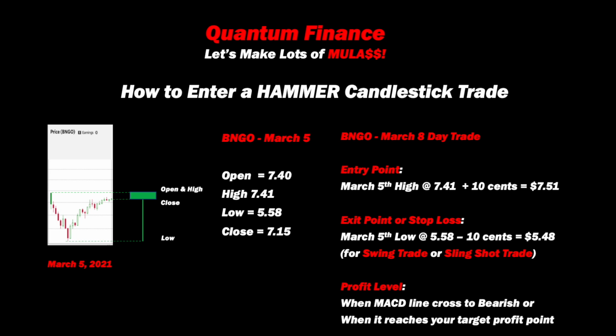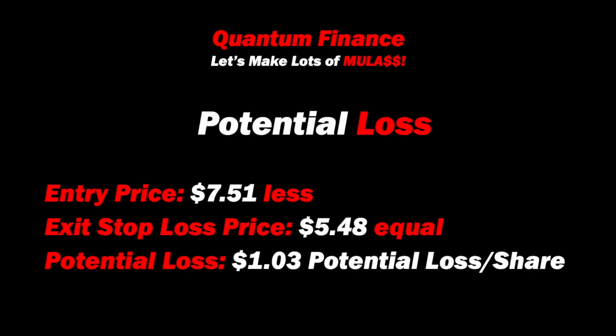Next is when I should exit. If I want to swing trade or slingshot trade, meaning hold onto the stock for several days, then I set my stop loss at $5.58 less 10 cents or $5.48. Therefore, my potential loss is at $1.03. How I calculate this is by taking $7.51 minus $5.48 equals $1.03.